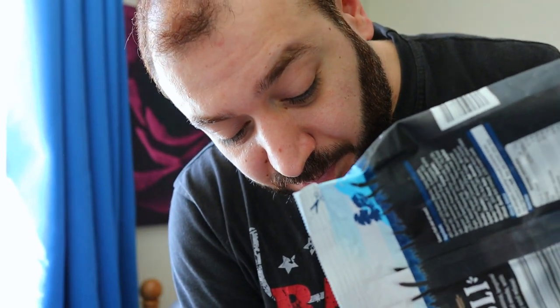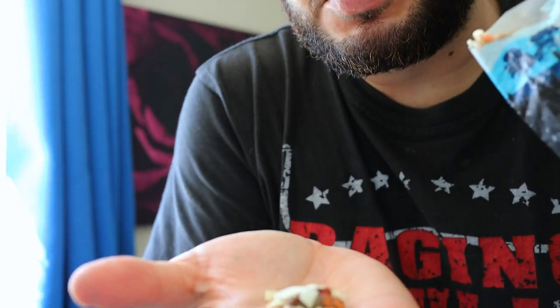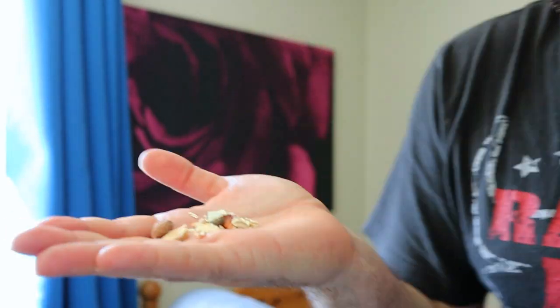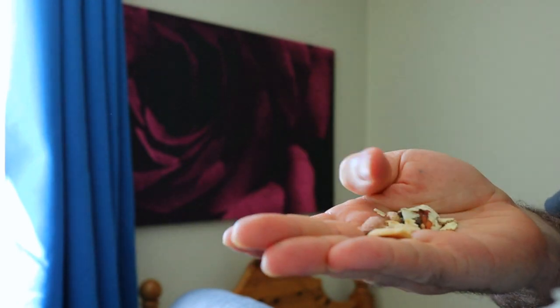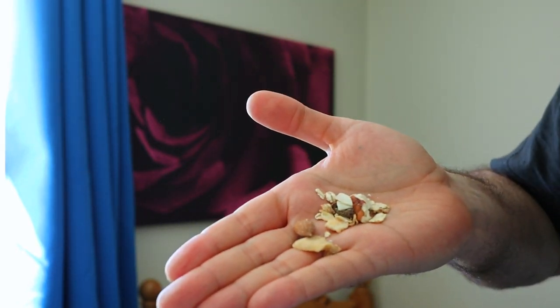So because they are quite big, I'll show you how big they are. Let's have a look at the size of them. And then I'm going to grate them, put them through the blender. So this is the size we're talking about. It's quite chunky. This is a whole nut here. I don't think the birds will eat that. The beak is so tiny.